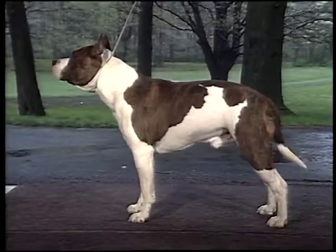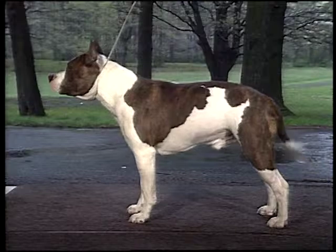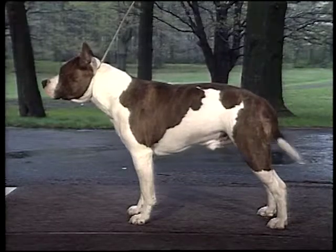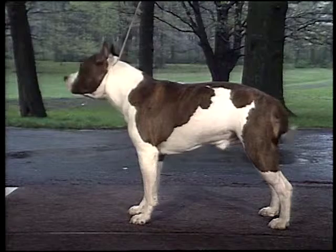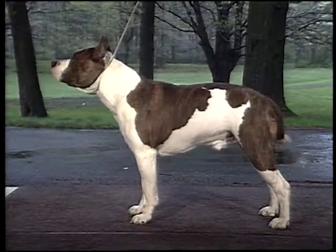Now let's discuss the Amstaff's top line and body. The body is compact, balanced, powerful, and well-muscled. In outline, the Amstaff should appear slightly off-square. That is, the length of body from forechest to end of rump is slightly longer than height at the shoulders. This dog's body proportions are correct.